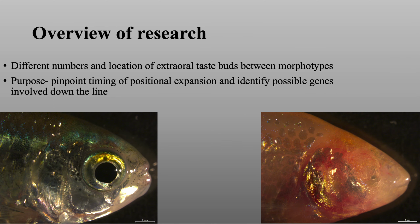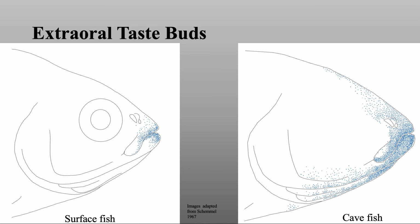For the overview of my project, different numbers and locations of extraoral taste buds have been seen between the two morphotypes. The purpose is to pinpoint the timing of positional expansion and identify possible genes involved down the line. Here's a diagram of the extraoral taste buds in the fish. On the left is the surface fish, and on the right is the cave fish. As you can see, the cave fish has a lot more taste buds than the surface fish, whereas the surface fish just has them around the lips.